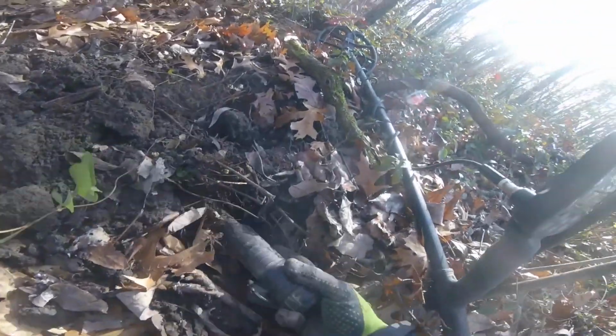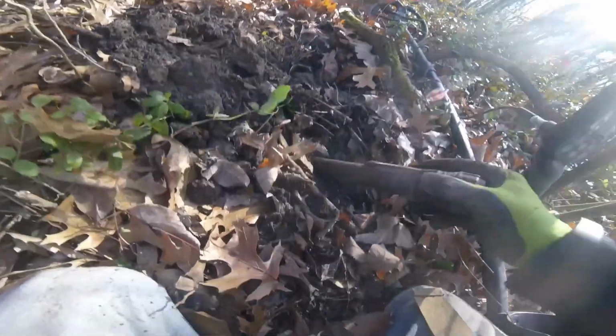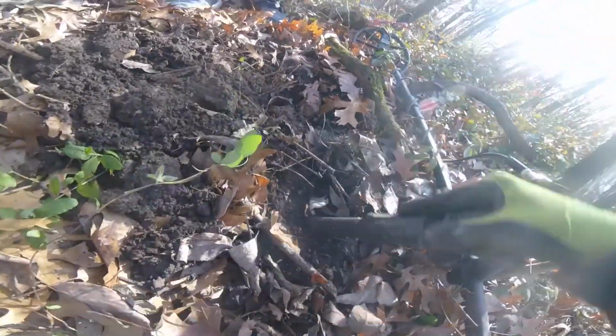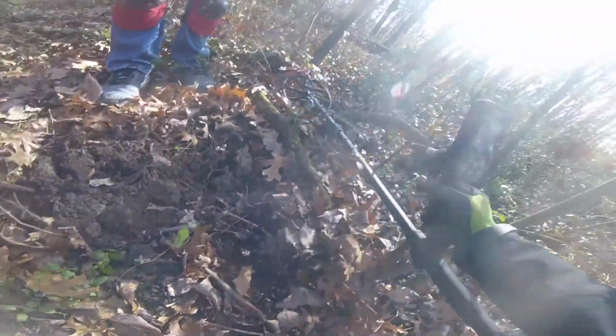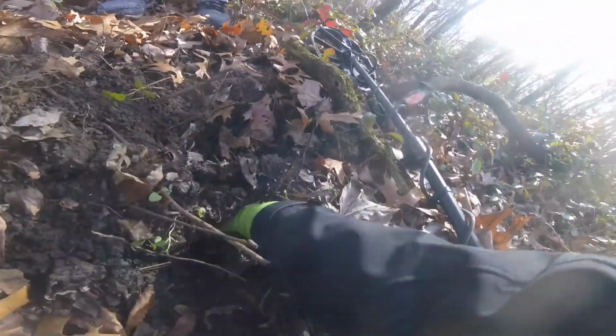Well, where'd it go? Just had it. Do the disappearing act. What, you already pulled one out of that hole? Yeah. Is it a mini ball? Yep, it was a 3-ringer. Oh, I must have driven it down here deeper somehow.